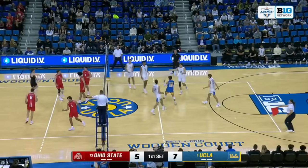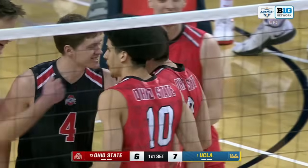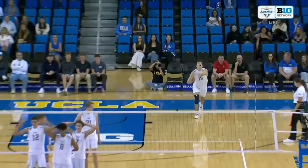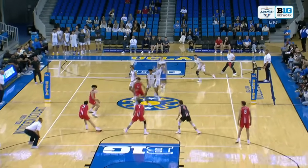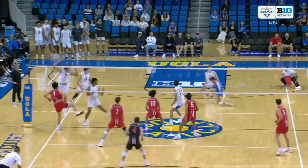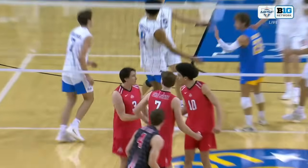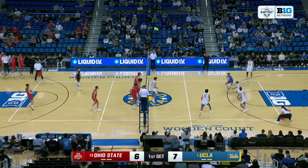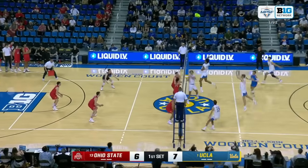Good rhythm to that offense and a big swing by Owen Pickering, the junior out of Ottawa, Canada. Played 21 matches last year, so experience coming off the bench, filling in for Daniel Hurley, who has the injured ankle. It's going to be so important for him to find his rhythm early, being able to have confidence in that first contact, and ultimately it's the give and go, finds the kill on the outside.